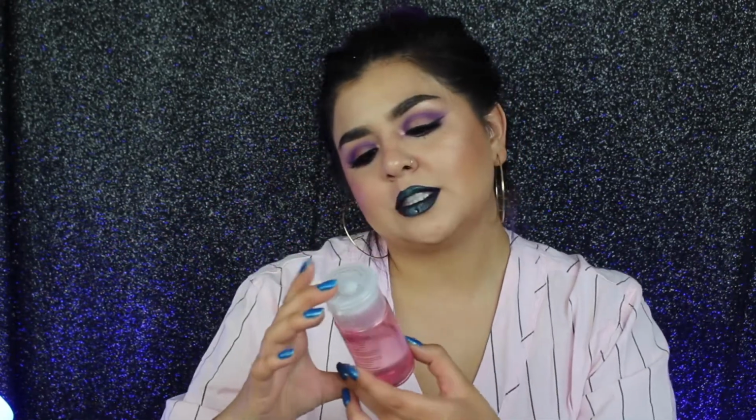The last thing that I'm going to talk about is this little container. Not necessarily the product inside. So this was the Wet n Wild Makeup Remover liquid. I got mine at Rite Aid, I believe, for like $3.99. And the remover itself was really, really oily.